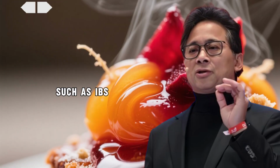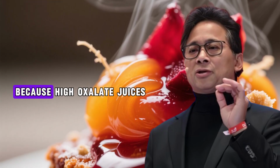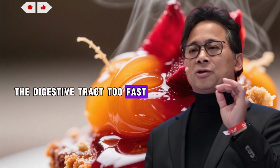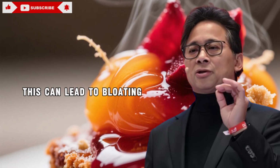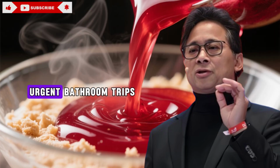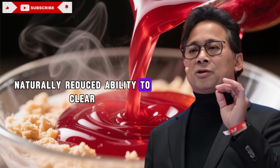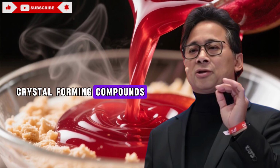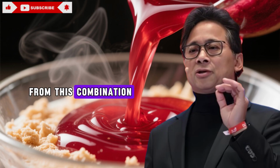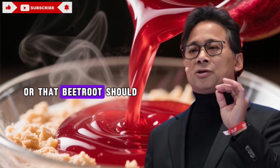People with gut issues such as IBS, gastritis, or low stomach acid are especially sensitive because high oxalate juices move through the digestive tract too fast and irritate the lining. This can lead to bloating, cramping, loose stools, or urgent bathroom trips. Seniors also have a naturally reduced ability to clear crystal-forming compounds, which makes them more vulnerable to oxalate buildup from this combination. This does not mean spinach is unhealthy or that beetroot should be avoided.